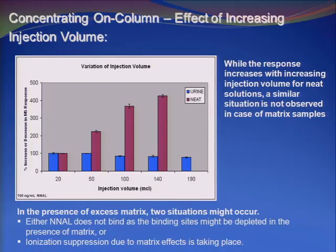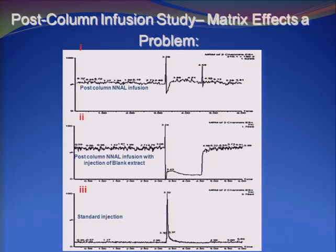First thing we looked at was ion suppression, and this is a post-column infusion experiment where basically you're looking at infused NNAL in this first mass spectrum. The second one is an injection of the matrix. So what you see here is a huge suppression peak around the area of elution of NNAL, which is basically here. So our problem was ion suppression.